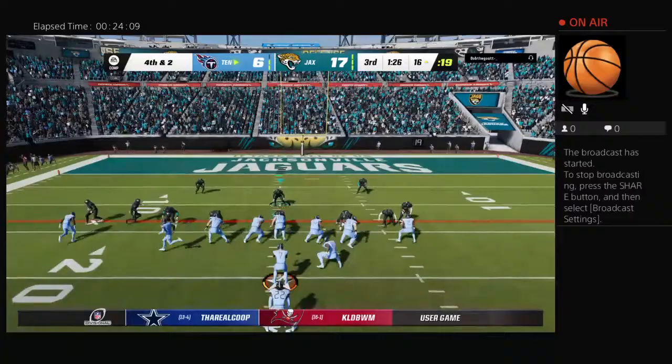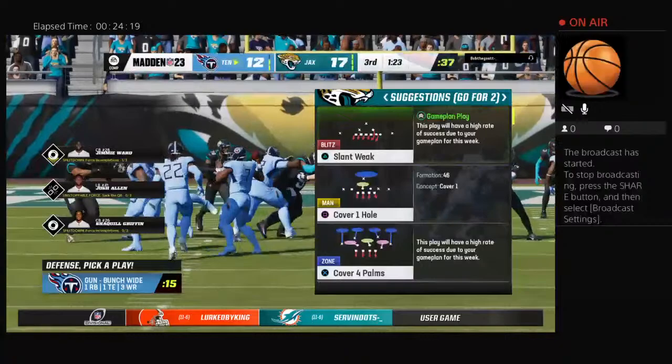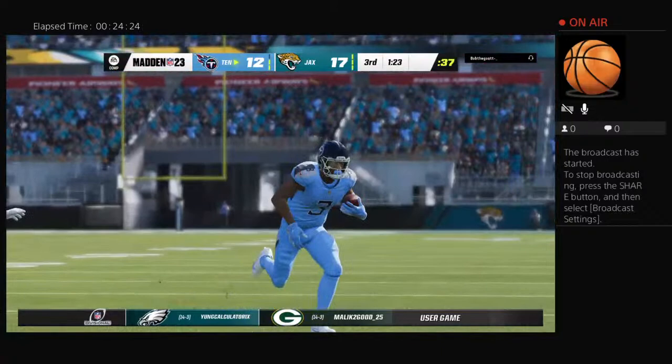Blitz. They get this out quickly to the left side. And it's a Titans touchdown. Bull Melton with his second touchdown of the afternoon. And the Titans' decision to go for it pays off.